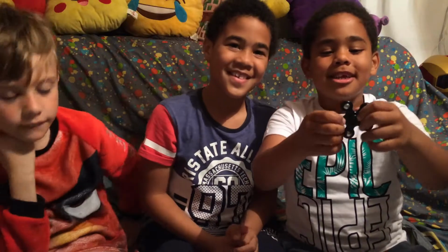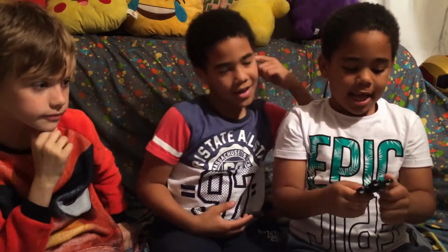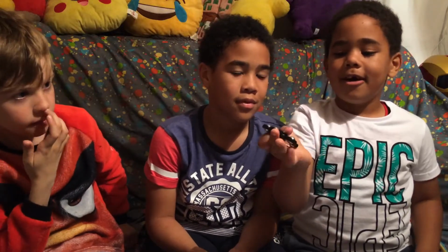This is a Batman fidget spinner. It's black and it has ball bearings in it. There's a Batman logo.